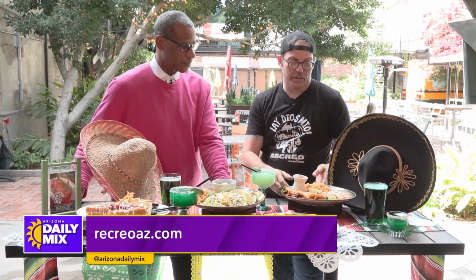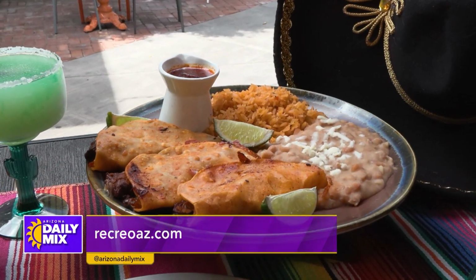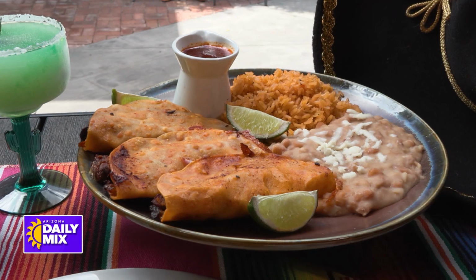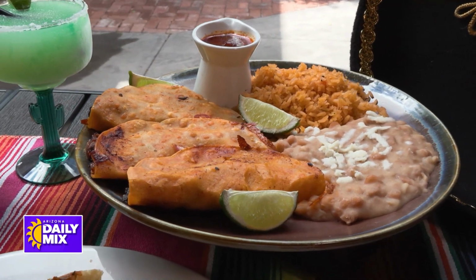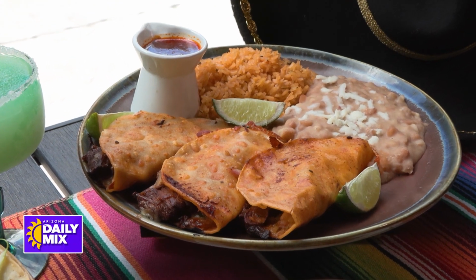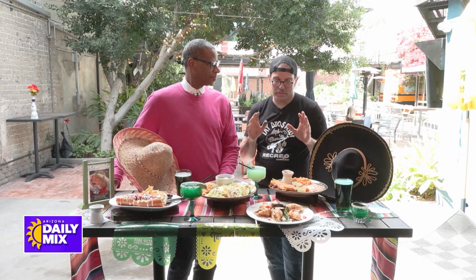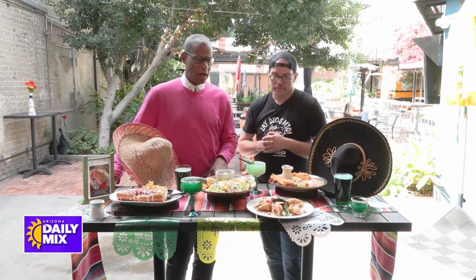All right, let's get down here to, of course, a nice little meat dish. So these are the birria tacos. It's a chuck that's roasted low and slow for hours, and then shredded up a little bit, and then we fry the tortillas in the juice and fat from the beef. And it's to die for. I like it.